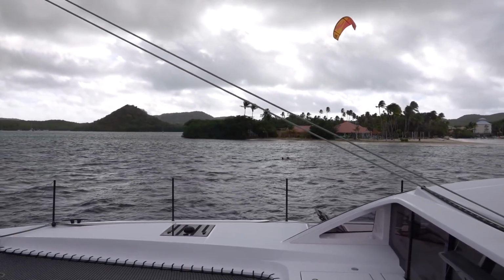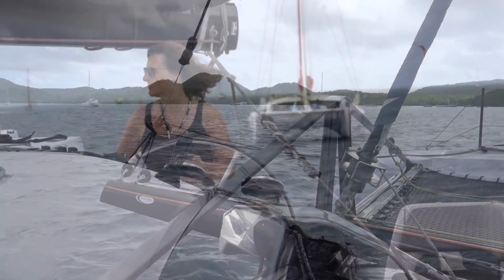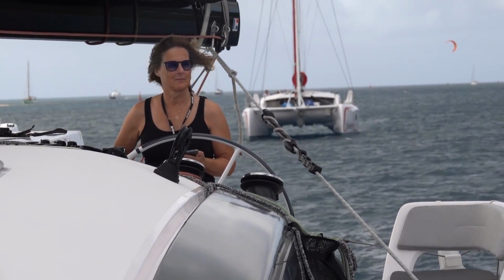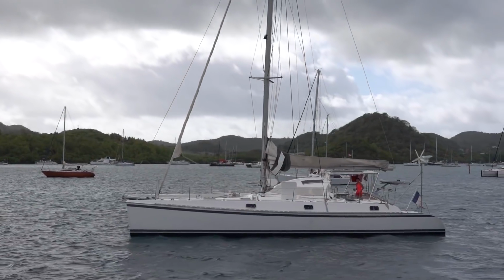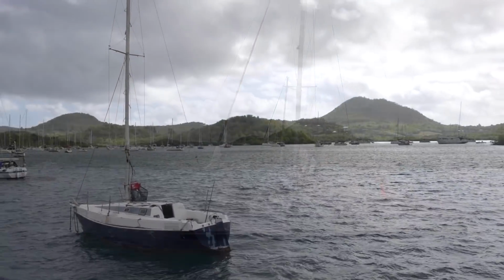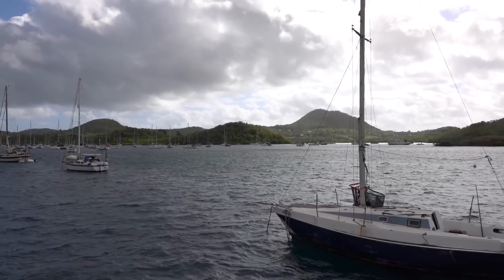Be very careful for the reefs in the big bay at Le Marin, and where there are no reefs there are so many boats anchored or on moorings that we had to slalom in between them. We want to go in that bay, but there's a reef in between.